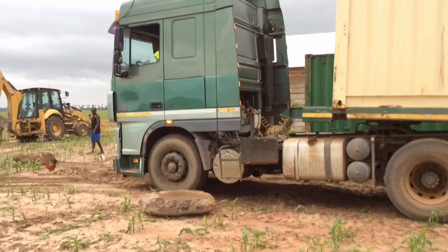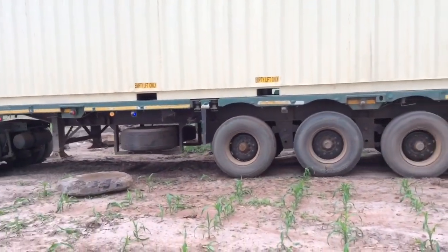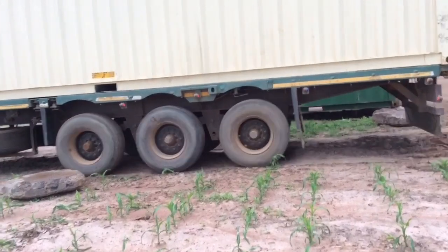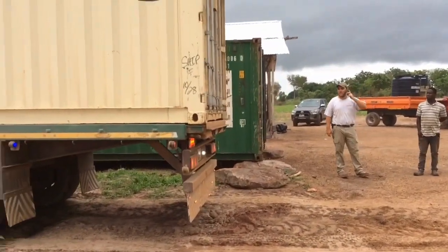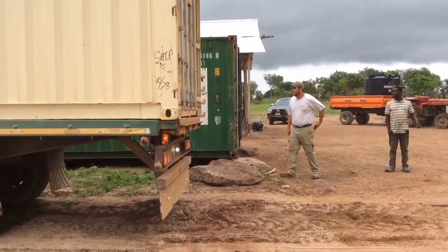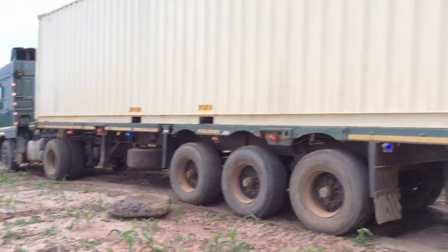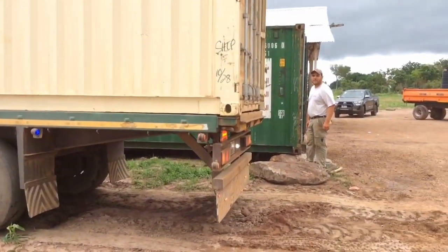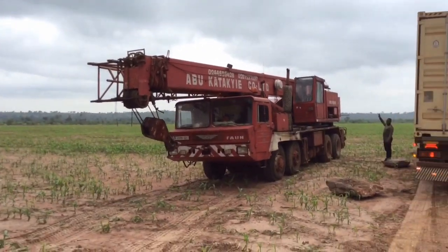I guess he's going to drive in. I would have had him back in. Well, I guess he doesn't have a choice. Good! Perfect. Doors in the back. So we have him drive in. No problem. The crane will do it. Alright, so the truck is positioned.